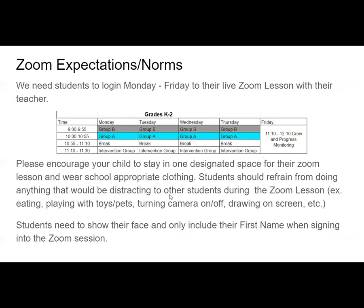We also would like to encourage your child to stay in one designated space for their Zoom lessons and to make sure they're wearing appropriate clothing. They should also refrain from doing anything that is distracting to other students, for example, eating, moving around, playing with siblings or animals or pets, turning on and off their camera, things like that. That can be very distracting to other students. So please encourage your child to sit at a table or a desk or a place that is conducive to learning, so that they can get the most out of their lesson.